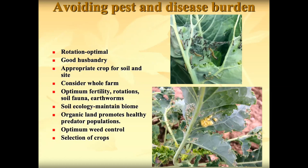Avoiding pest and disease problems, really the rotation always comes at the top of the list. And you'll see I'm saying the same thing over and over again, really, because it's the same elements which influence how you're going to manage pest and disease problems. And at the heart of everything, really, is the health of the soil. And for that, you need the rotation. You need good husbandry. So you need to be able to manage the crop in the right way.